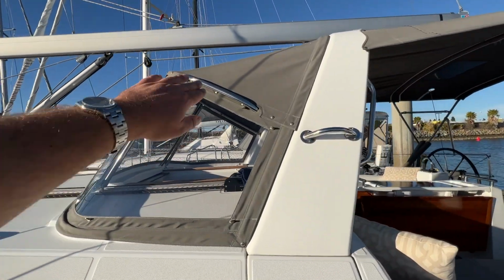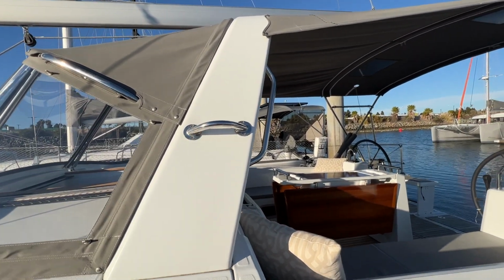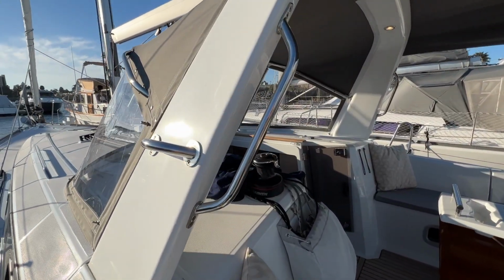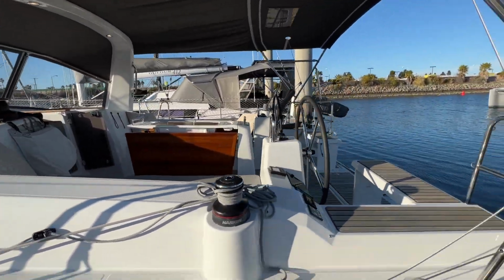Coming back here, the boat has a dodger, bimini and connector from Memo's Custom Canvas in San Diego with a couple nice upgrades like this handrail here on the side of the dodger. This handrail is factory from Beneteau, as is the one aft on the arch. So you've got lots of handholds moving from the cockpit up to the deck.